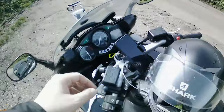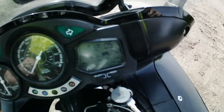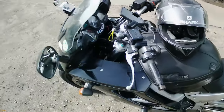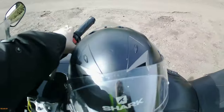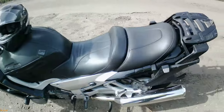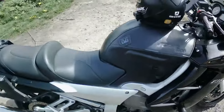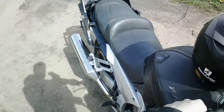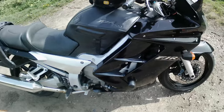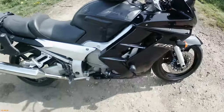It's done, let's have a look, 76,604. Still runs absolutely sweet. Fuel injected. Nothing wrong with that. These can absolutely hoover up the mileage.